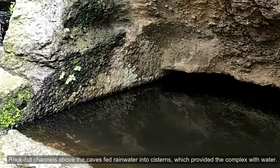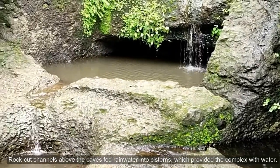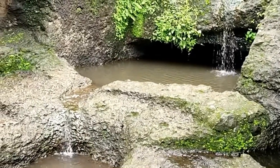These are the water tanks at Kanheri Caves, where rainwater gets collected, and during olden times this rainwater was used 365 days a year.